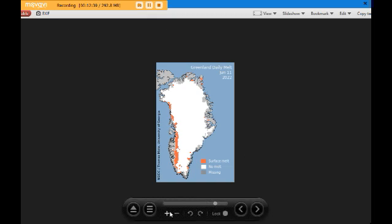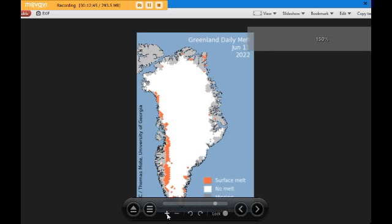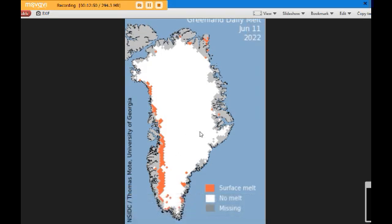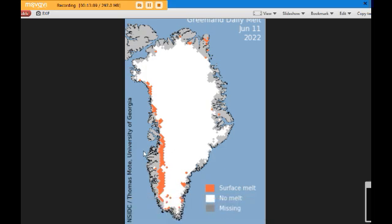And Greenland daily melt. This is for yesterday, and that salmon color is where it's melting. So look, even up on the northern edges we've got the ice sheet melting, and this whole western edge is melting, and then around this southeastern and southern edge. And see a little bit here on this eastern side.